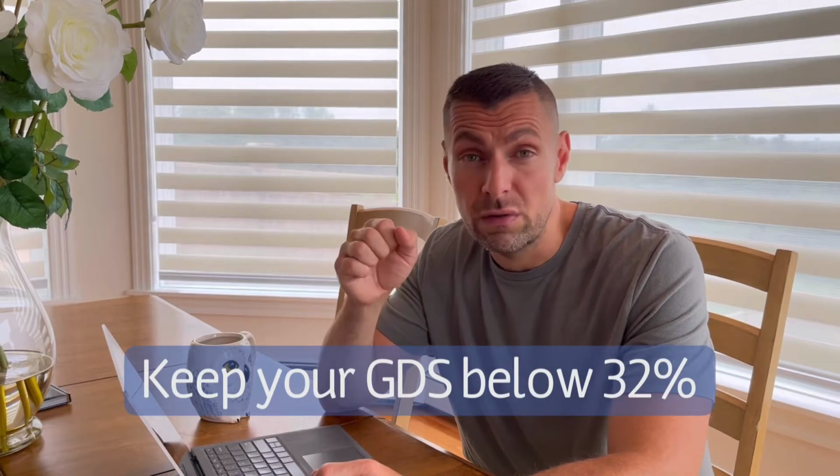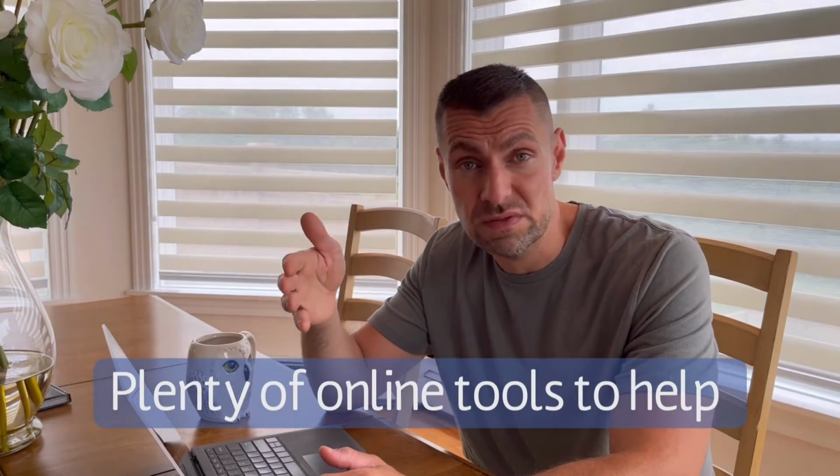So GDS, the number to keep within is 32%. When you meet with these bankers or mortgage brokers, they'll discuss what that means at the end of the day. So if you are looking at purchasing a property, it doesn't hurt to calculate those ahead of time, so when you meet with them, you'll have something to discuss.